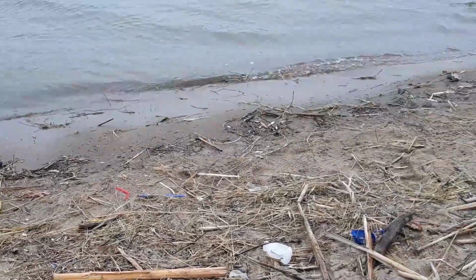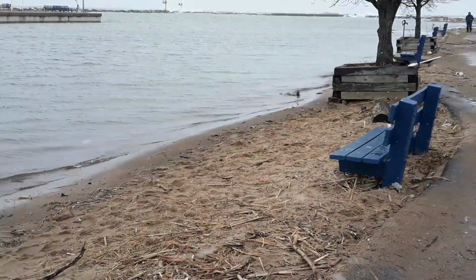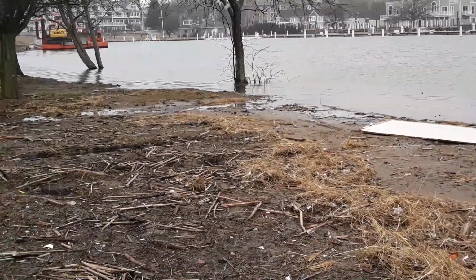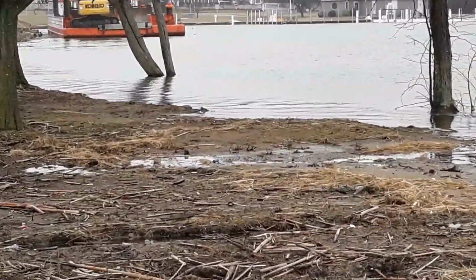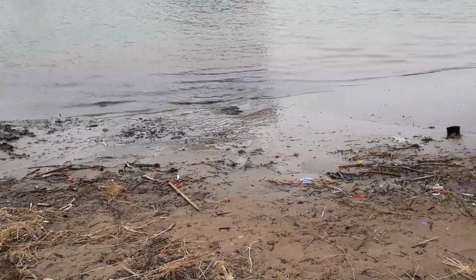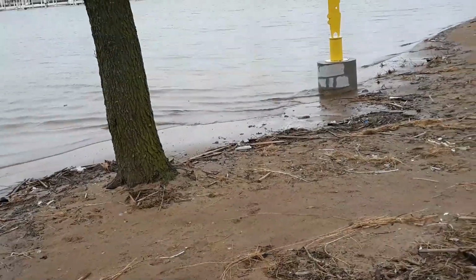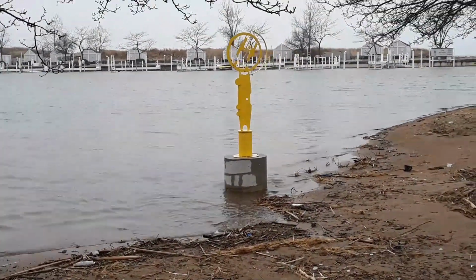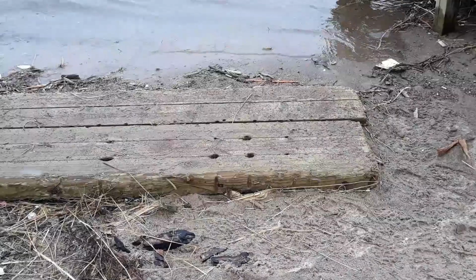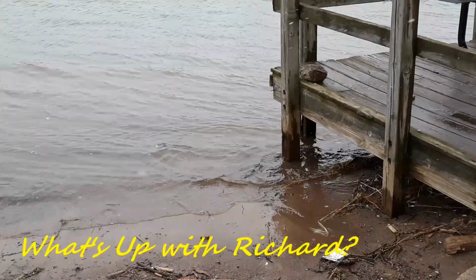Now, a lot of the debris that's washed up here is natural, but I cannot believe the amount of plastic you see here. Straws, bottle caps, it's embarrassing. It really is. It's what we're doing to our environment that really shocks me. I think the lake's trying to tell us something here. And no, that sculpture was never intended to be in the river. I think a major cleanup awaits us in the spring.